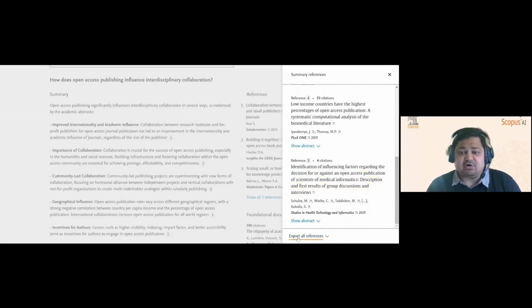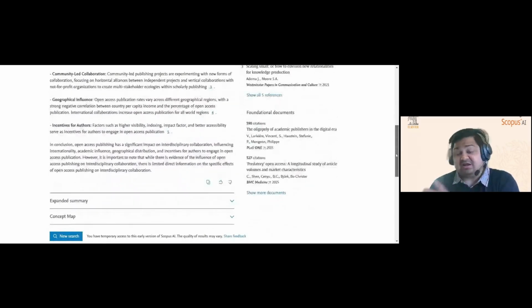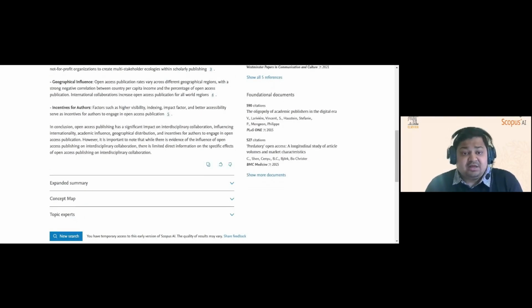These references can also be exported out in Excel or various other forms, or you could directly export them to Mendeley or in RIS formats as well. You can also copy this summary and paste it wherever you want to. If you like the summary and you feel that it has generated a very relevant response, we would encourage you to give your feedback and like it so that we know that Scopus AI is working in the right direction. And in case you feel that the summary is not good enough or it has used incorrect references, please dislike and let us know what was missing.